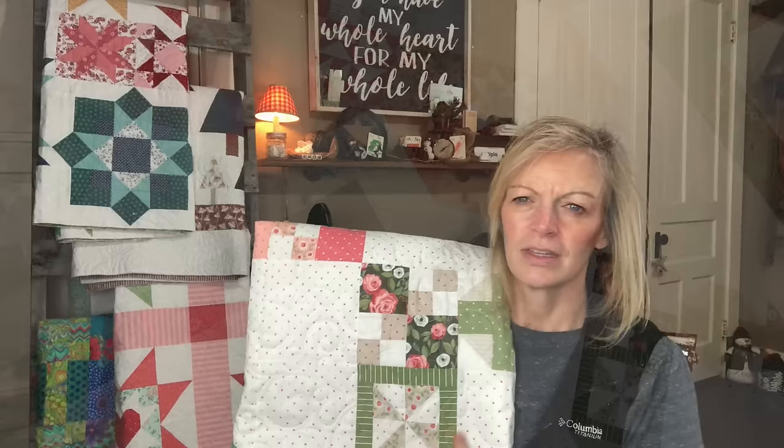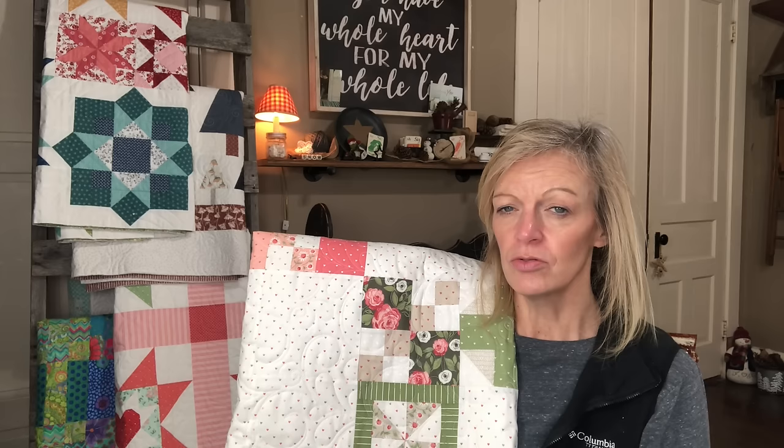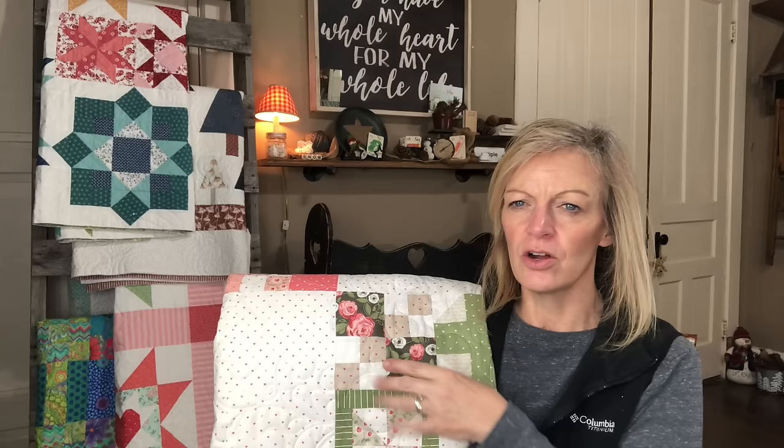Ellen's quilt is another gorgeous, gorgeous quilt. This is a Lella Boutique pattern. This is called Rose in Bloom, and the fabric line is called Love Note. This is so pretty. It's pretty much the same color line as Lighthearted, maybe a little toned down, a little muted compared to Lighthearted, but a lot of the same pinks, no reds in this one, but the lighter pinks, the darker pinks.